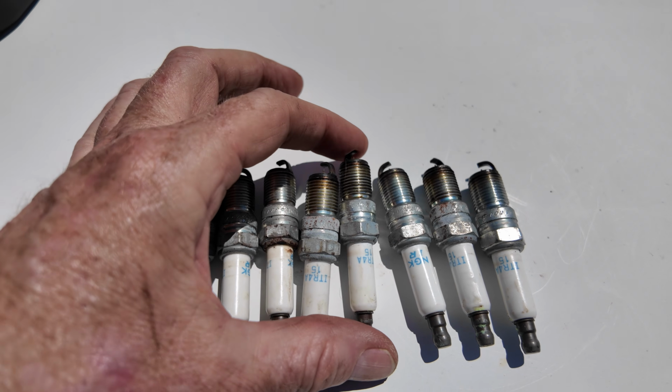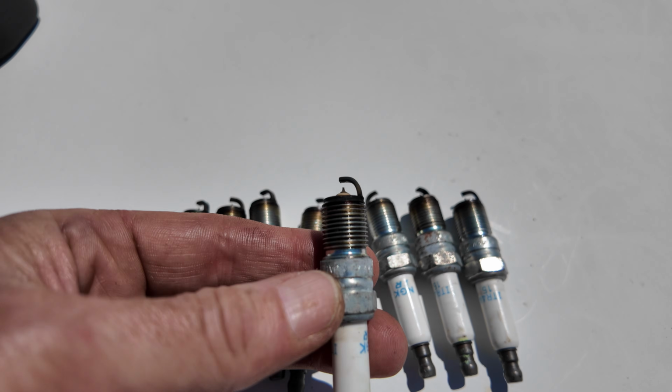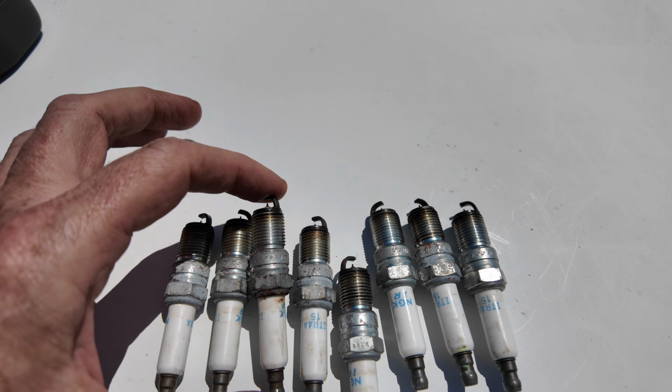So here we go. Look at that. These things are pretty fouled out, I think. The elements look pretty small. So with any luck, now with all this taken care of, hopefully we are good. We're gonna find out right now.